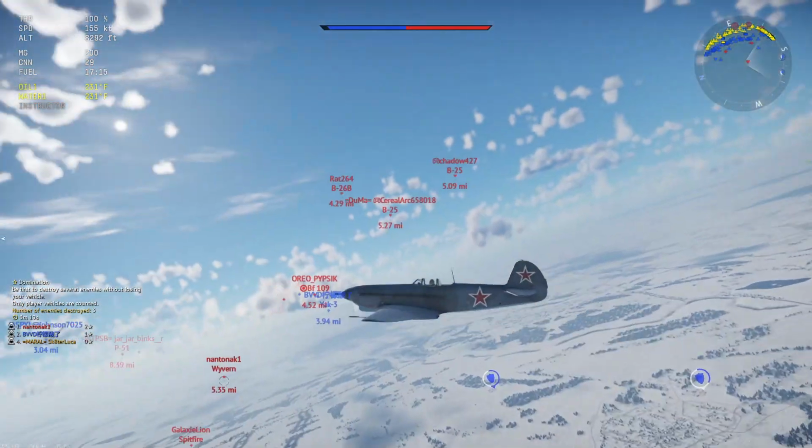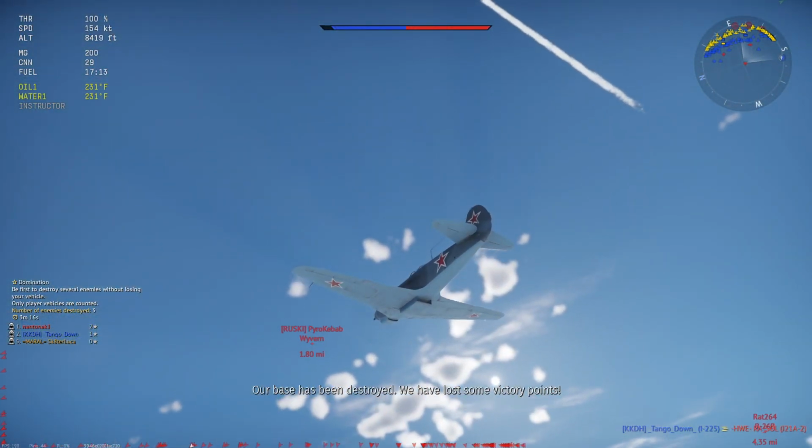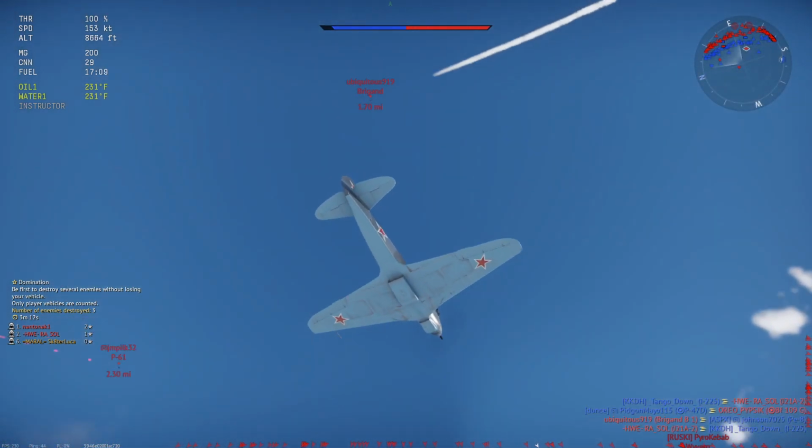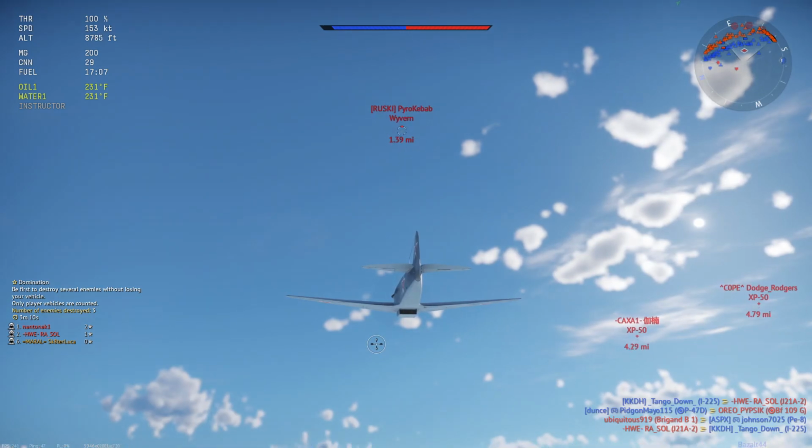Mainly I've just been side climbing this whole game. I'm just trying to keep myself away from all this chaos in the middle. I just want to see where my team's at. When I say I want to know where my team's at, I mean I don't want to be in a 1v5. If I can get to my teammates, I definitely want to.